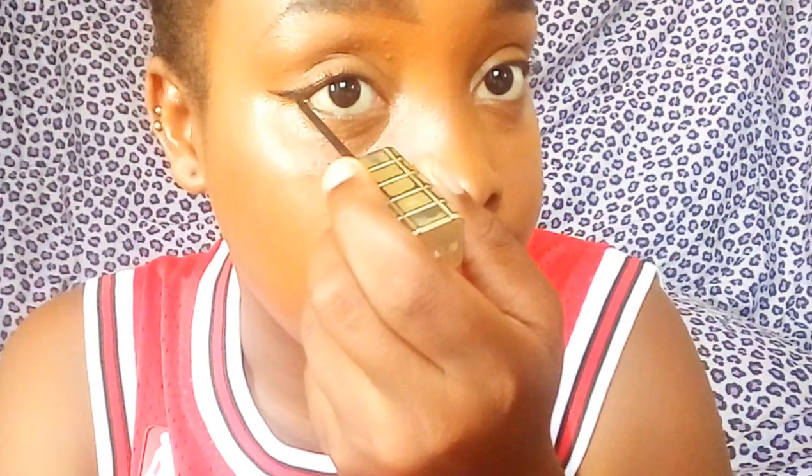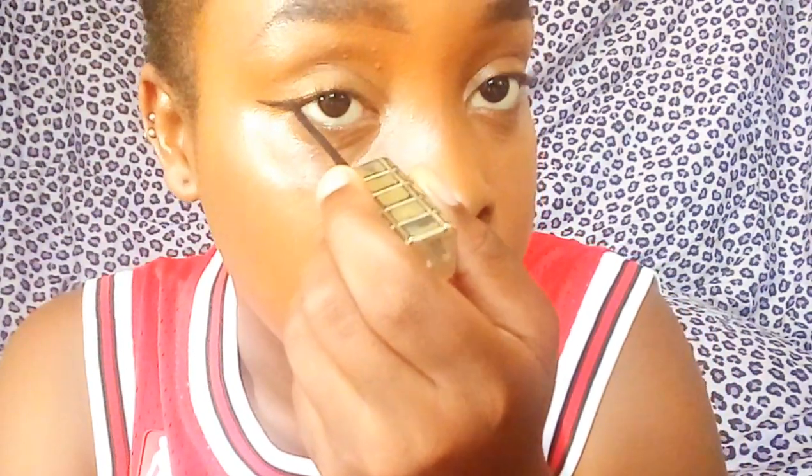Now, after I have filled it in, since I want the straightened eyeliner look, I keep on concealing the edge part, so as to achieve the straightened look as on the left eye. So after concealing, I take my brush.